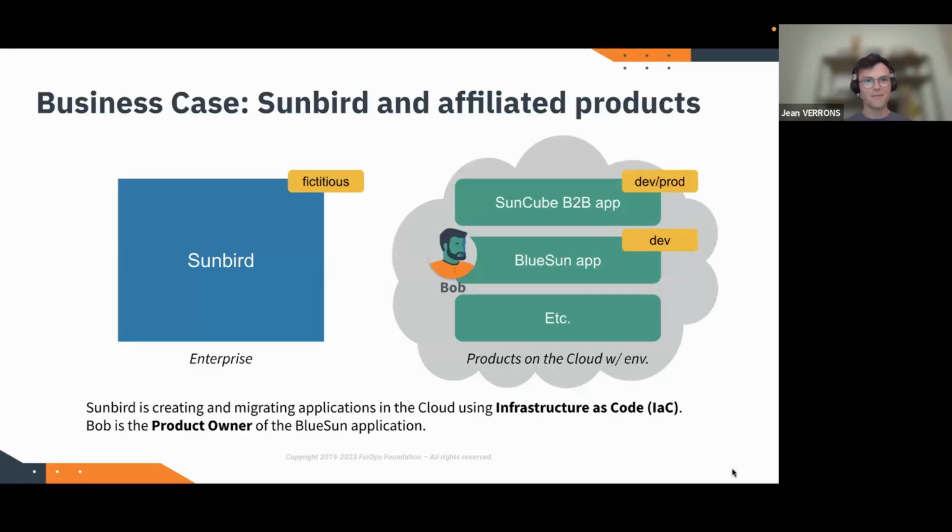Thank you. Hi everyone, I'm Alexandre PARÈS, with my ex-colleague Jean. Together we will present one of our previous experiences to highlight how SecOps and FinOps work together for better cloud governance. So hi everyone, I'm Jean Verron, a cloud security engineer.